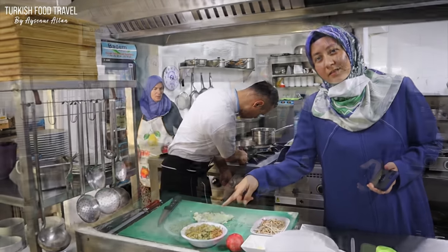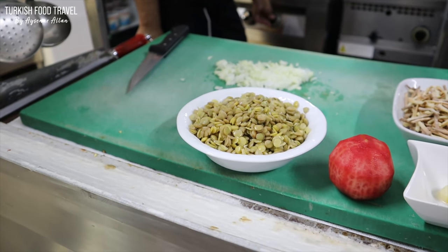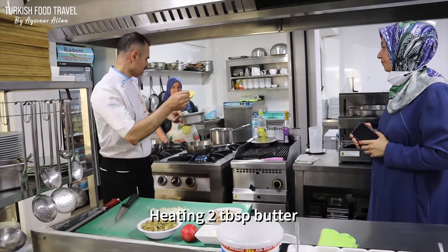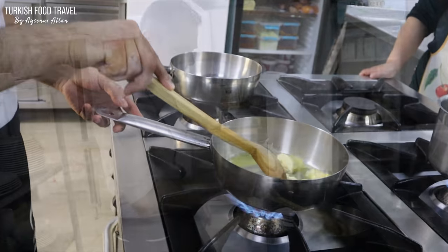This green lentils has been cooked for 5 minutes. To soak overnight.